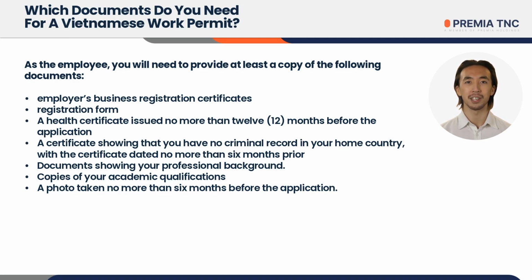Documents showing your professional background. Copies of your academic qualifications. A photo taken no more than 6 months before the application. The photo will need to have a white background and have 4 cm by 6 cm dimensions. You are also not expected to wear any headgear or glasses in the photo. If factors like religion prompt you to wear a headgear in the photo, then you must be wearing it upon your arrival as well.